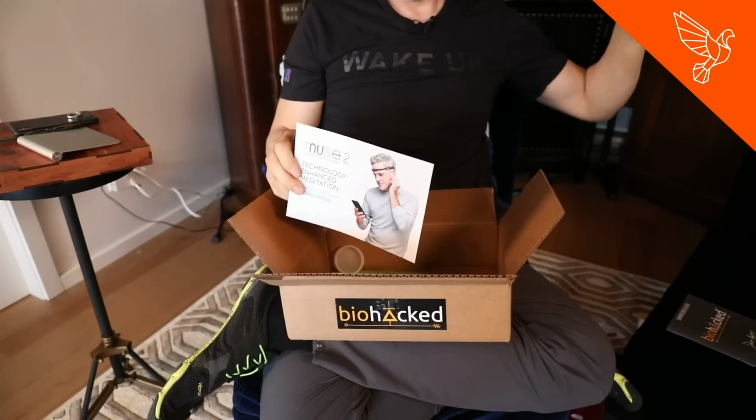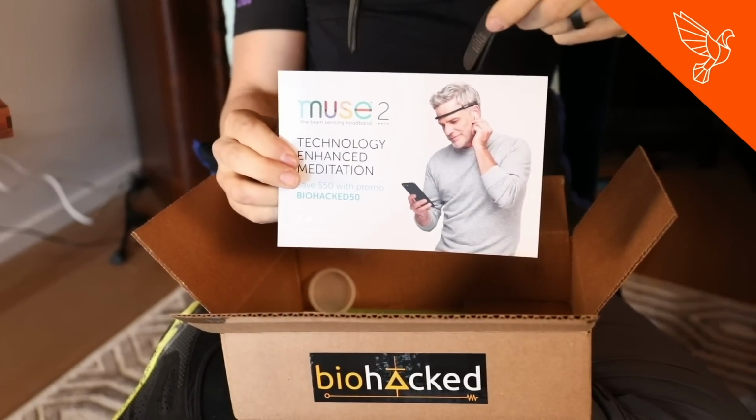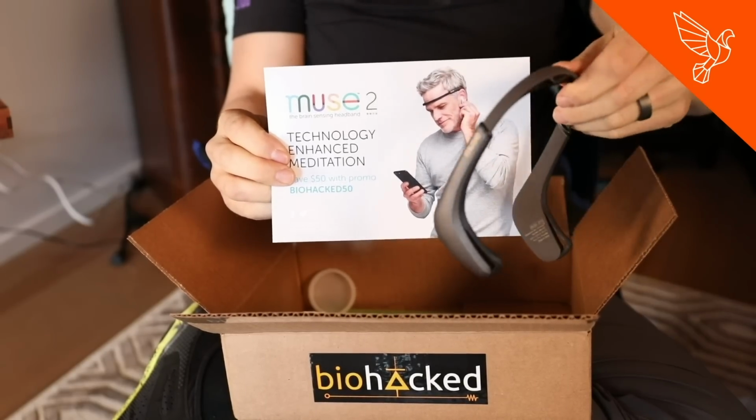And next up, for the golden ticket item, if you're one of the winners of this golden ticket, you also get one of these: Muse, the brain sensing headband. This is worth $250 each. Meditation is a really powerful biohack. You know that I just love neurofeedback, and I'm a fan of doing meditation with a computer helping you. Muse is a headband that makes it easier.